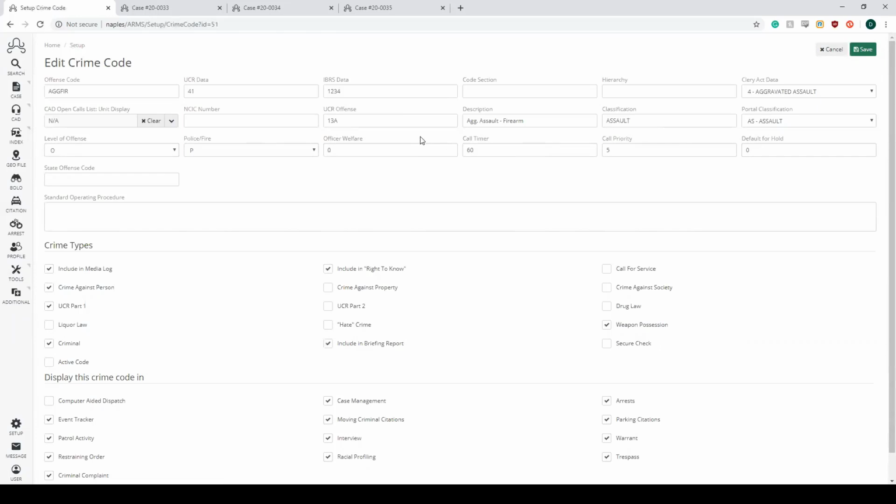So first thing that you would need to do is choose the UCR offense code for that specific crime code. Now we have lists online, and we provide you lists that tell you specifically what code and what crime against your crime codes are going to be. So for this one, you've got aggravated assault, and that's just the NIBRS aggravated assault. That's all they care about, is if it's an aggravated assault. That will be a 13A. So it doesn't matter if you have aggravated assault with a firearm, with a cutting instrument, or anything like that. UCR offense for NIBRS is always going to be 13A for an aggravated assault.